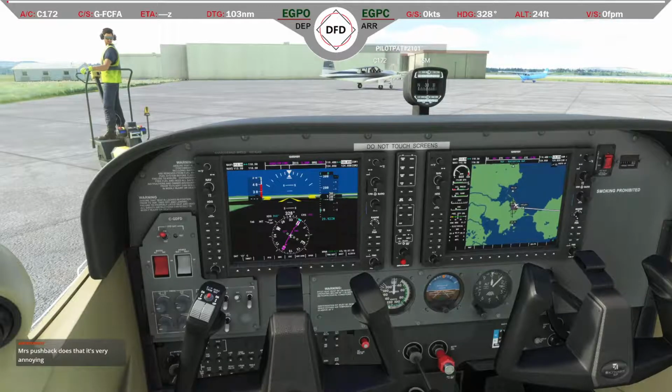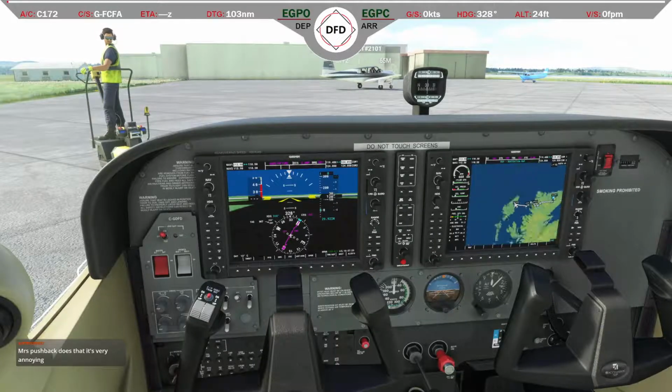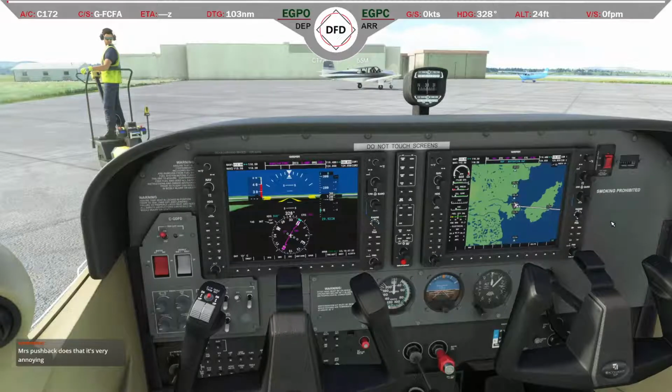Now, is this properly loading in my flight? Yes, it is. Excellent. That's what we want to see. Air Trooper, your pushback does that as well? Yeah, it is very annoying.